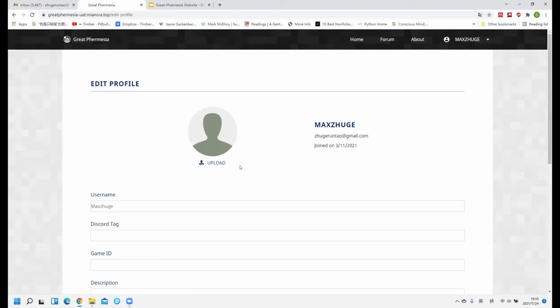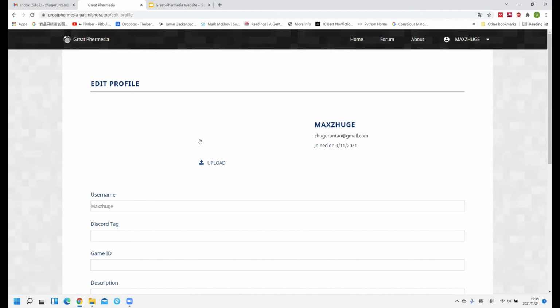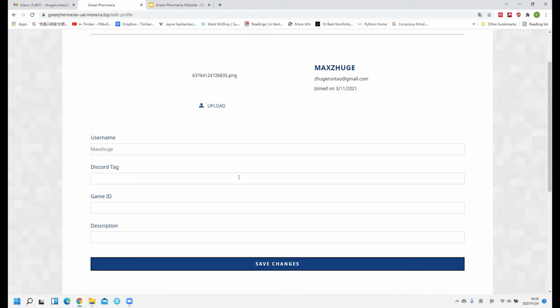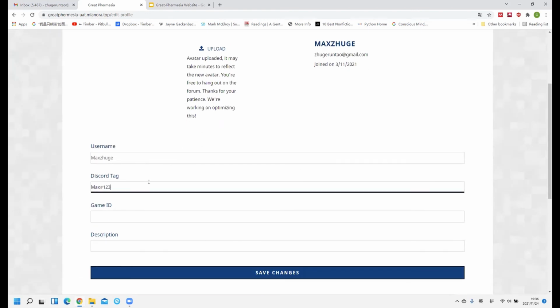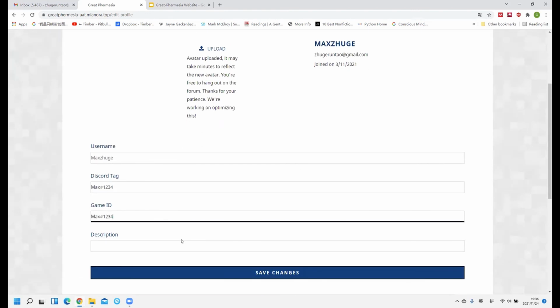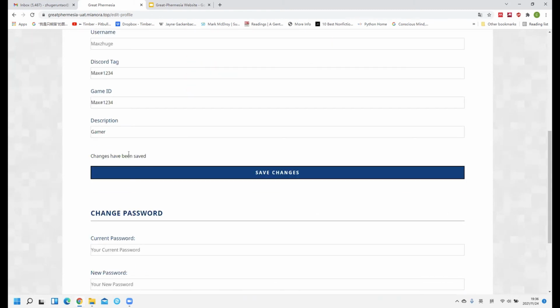So we can edit the profile, where I just choose a random avatar. The picture will be compressed here, just because it's an avatar and it's not going to take a lot of space. I'm going to click on upload. It takes some time because of the server issue. Meanwhile, I'm going to check my Discord tab. If I upload it successfully, then this message will show saying I successfully uploaded my avatar. I'm just going to use this gamer one. Okay, so it will say changes have been saved.